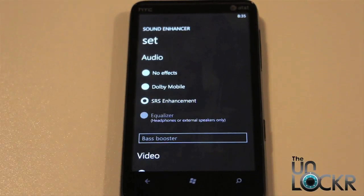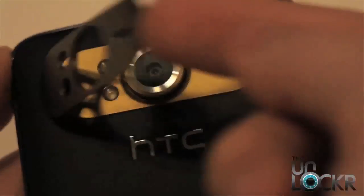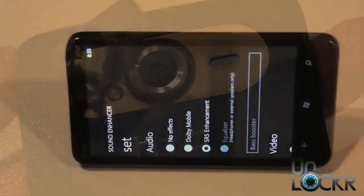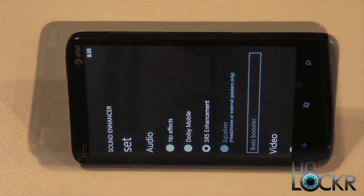Now, since the speaker is on the back, the sound is muffled slightly by the surface it's sitting on. But, like the HD7, the HD7S has a kickstand. And when you use it, the sound gets better, and you can still see the screen.